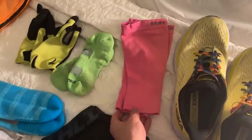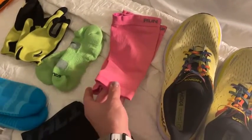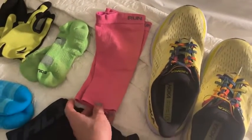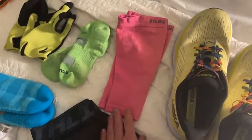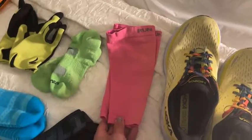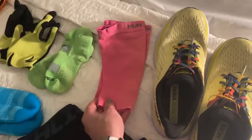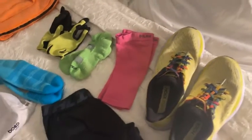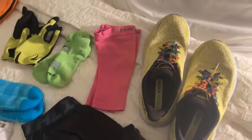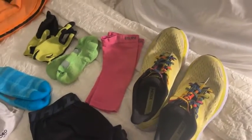Something I also got from lessons learned on the Route 40 romp is calf compression sleeves. I had a really swollen calf. I don't think it was a clot, but just to be safe, I want to wear these to help with my circulation, and they've seemed to work pretty well on my longer runs to keep blood from pooling too much down in my feet, because I'm on my feet for 24 or 30 hours at a time.